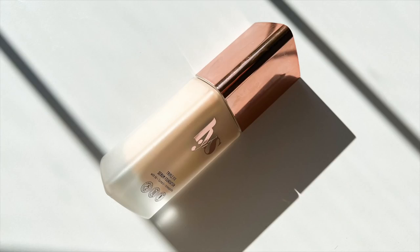And the last foundation I had to mention is the LYS Triple Fix Foundation. This is still one of my top ones. I think I have 4 or 5 in my collection now. I just need a shade to match me at all times of the year. It's the best, like, dewy looking foundation. It's extremely long wearing for something that looks so dewy.